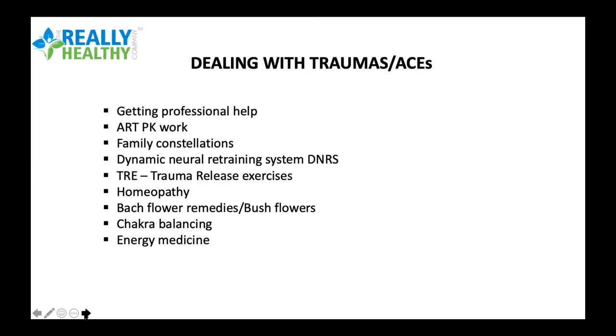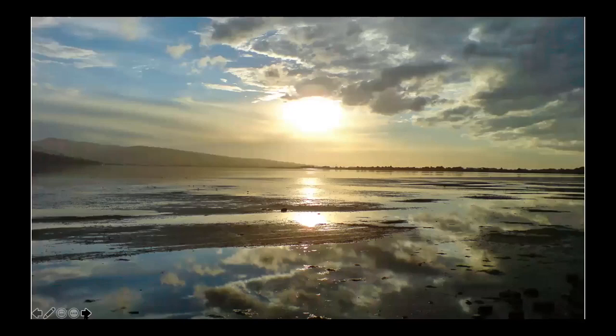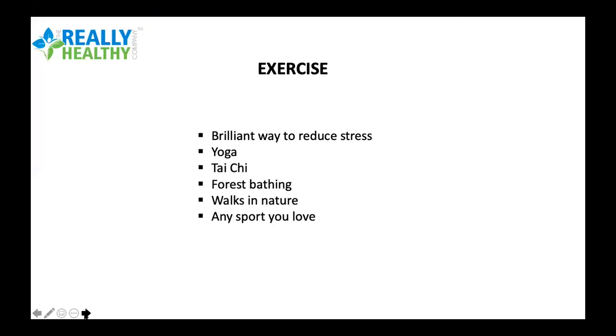Homeopathy can be very important. Short-term things like Bach flower remedies or bush flowers can really help you get over a bad patch, as well as chakra balancing, energy medicine. But it's really crucial to make sure this area is dealt with because it can affect you very negatively. There's a beautiful scene of being out in nature, out by the seaside, looking at the sunset. Absolutely wonderful to de-stress.